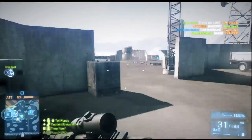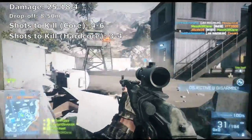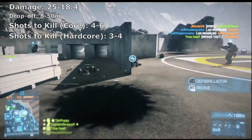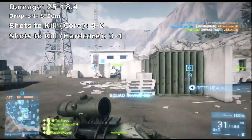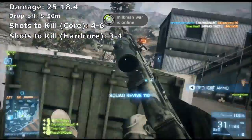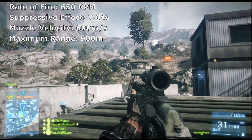Consistent with most of the other assault rifles, the damage is 25 to 18.4, with the drop off beginning at 8 meters and ending at 50 meters. In core mode, your shots to kill are 4 to 6, and in hardcore that drops down to 3 to 4. The rate of fire is on the slower side at 650 rounds per minute.